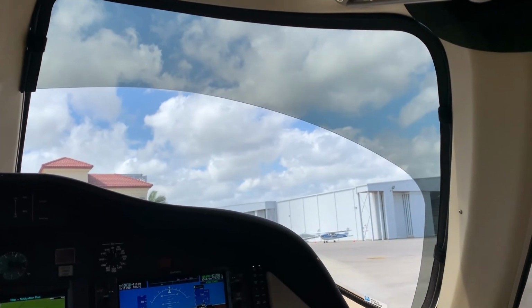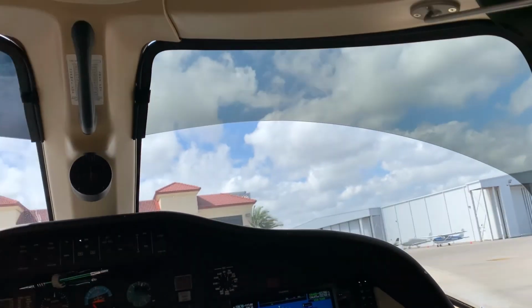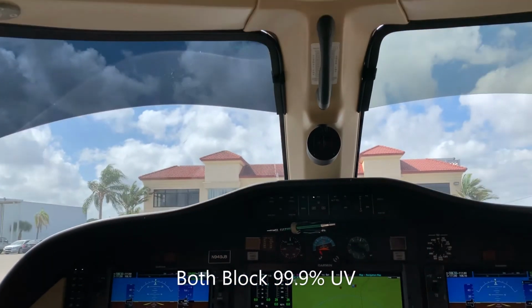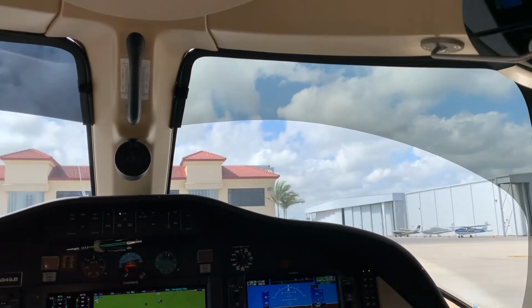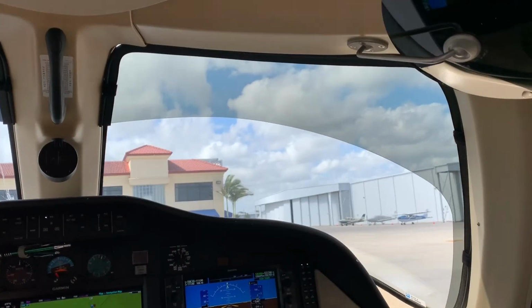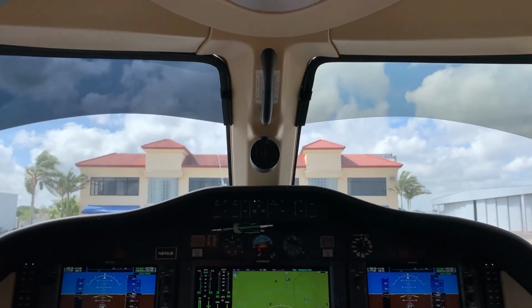They both work great for blocking heat, and they both block 99.9% UV, ultraviolet radiation, which is the harmful stuff. So both will block 99.9%. There you go, there's the premium, and then there's the standard high visibility jet shades in the Cessna Mustang.